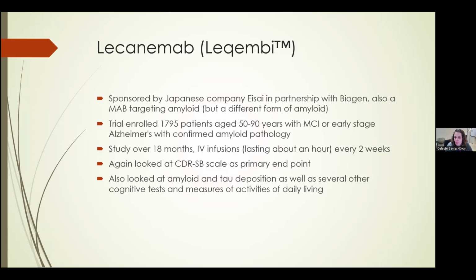So that form that we saw earlier, asking the questions on that scale of 0 to 3, and then looking for any change in that and see if there was a difference in the change over time. So they also looked at amyloid and tau deposition, as well as several other cognitive tests and some measures of activities of daily living as well.